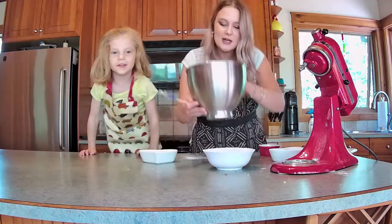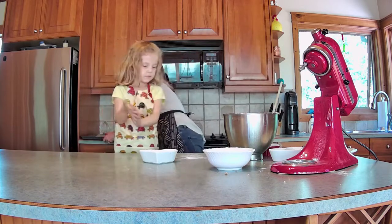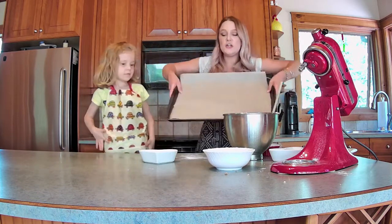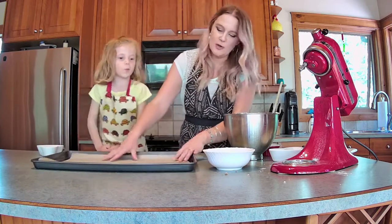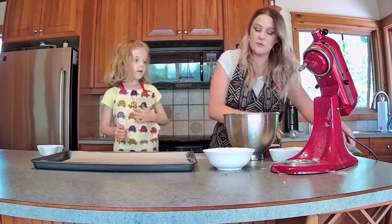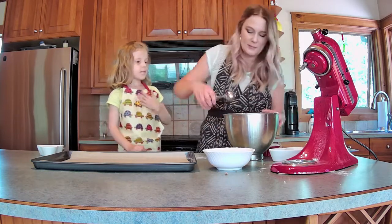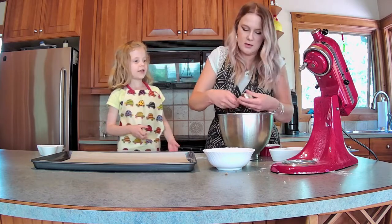Doesn't it look yummy? Okay, so I have an extra large cookie sheet that we are going to scoop all of our cookies on. It's so big. It is. We can fit all the cookie dough on one pan. We can both take turns. Sure. Can I do the first one?